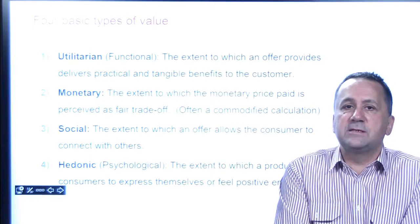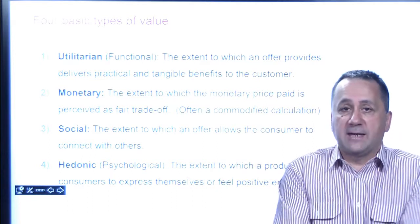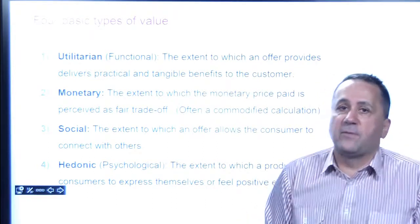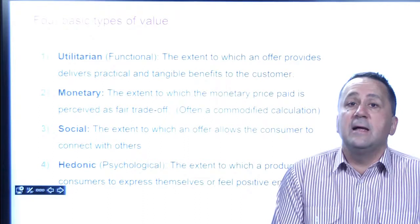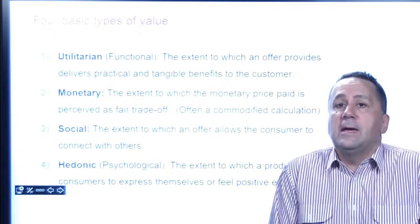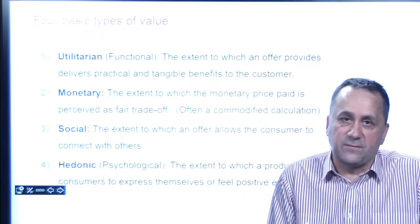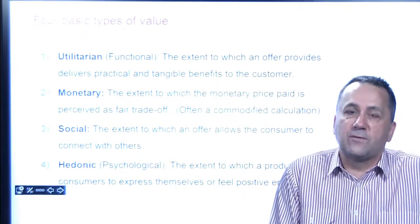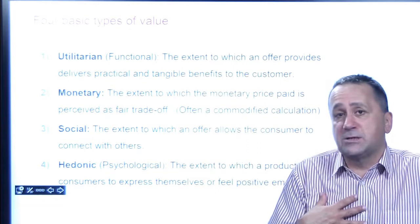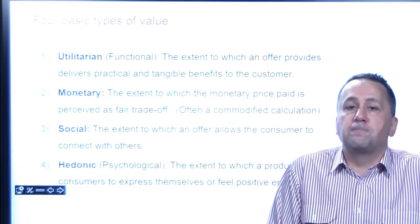Monetary value is what you give up for what you get as a consumer. So if I have to give up $5 to buy a meat pie, that's the monetary value. If I don't think that pie is worth $5, I simply don't buy it, or I might buy it from a different vendor to reflect the monetary value that I, as a consumer, believe is worthwhile for that given value proposition.